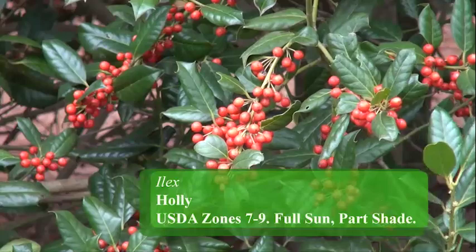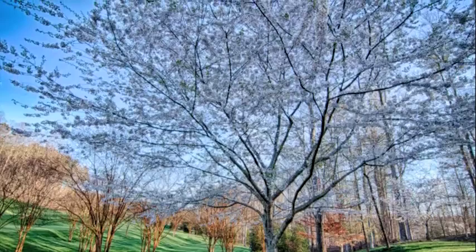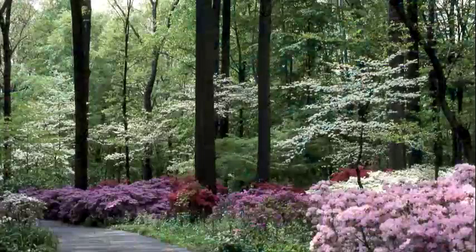And of course, we have hundreds of cherry trees, as you mentioned, that flower with the daffodil. And there's nothing nicer than all of the beautiful dogwoods that, of course, are going to bloom also. They work so well together. They really do.